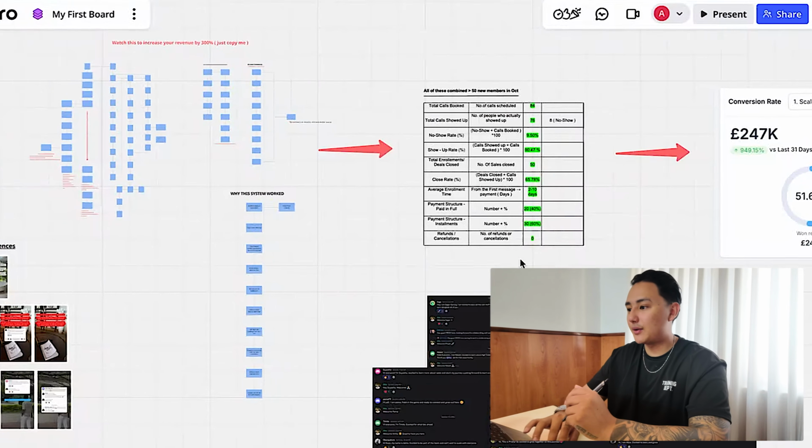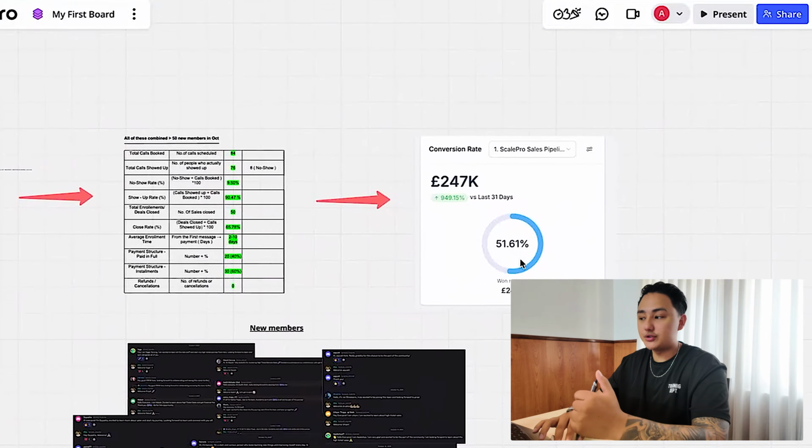Hey guys, Abesh here. In the last month alone, I have scaled my coaching program to over 50 members in just 30 days, as you can see from this Stripe link shown here. And I'm going to show you exactly what I did day by day to make it work and how you can do the same so you can also implement it in your own coaching program as well.